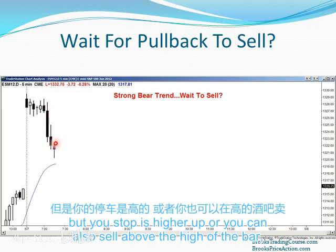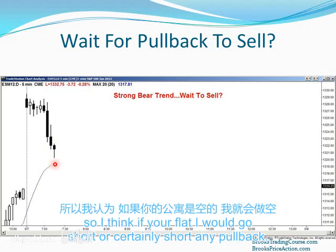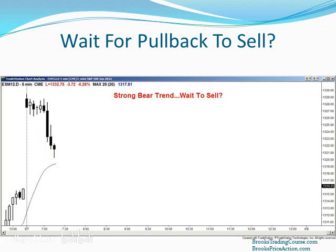You can also sell above the high of the bar, but we're getting a tail and we're near support, the moving average. So I think if you're flat, I would go short, or certainly short any pullback. But if you're already short, I would just hold short.